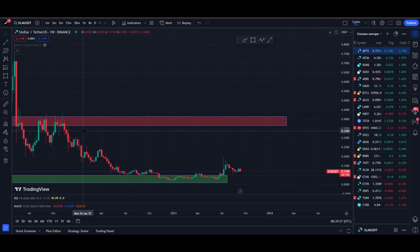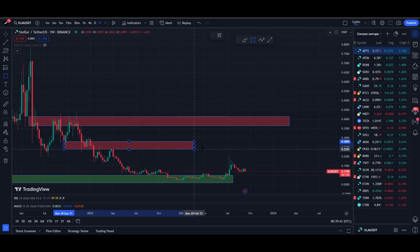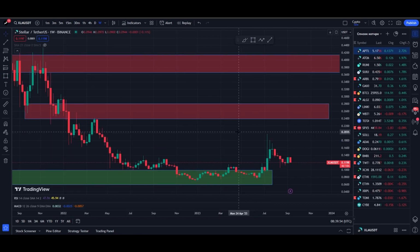As you can see from history, the price quickly bounced from this level earlier. There is a next supply zone located at the level of 24 cents. We will come back to it later. What is important to pay attention to now?